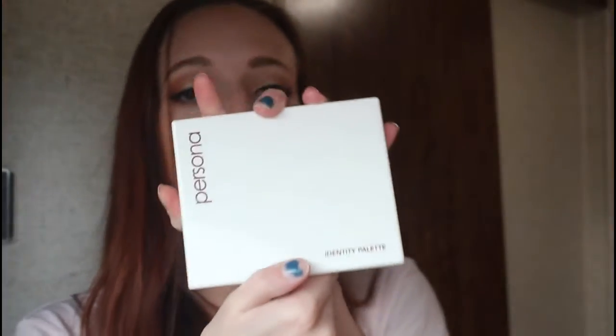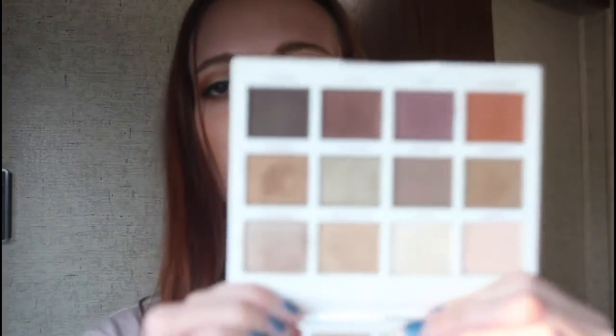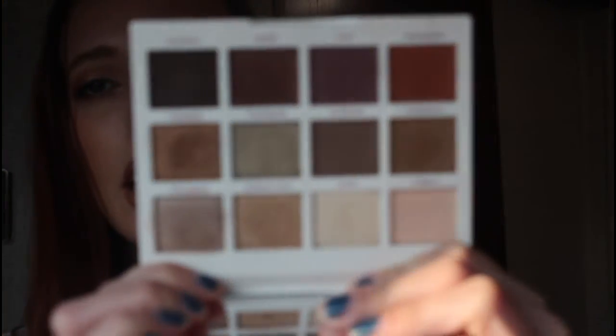Last up, I picked up three eyeshadow palettes. Now I'm so glad that I picked these up. The first one is the Persona Identity palette. This was one of those a YouTuber made me buy it. I believe I got it off of Kelly Gooch's recommendation, but oh my gosh, they are so stunning. They are gorgeous. And this eyeshadow palette is made specifically for brown eyes. They make my eyes pop. I have not put this palette down since I got it, and it's just so perfect for the fall time.